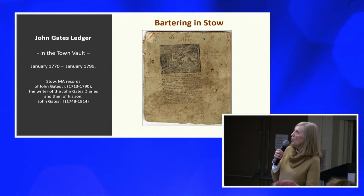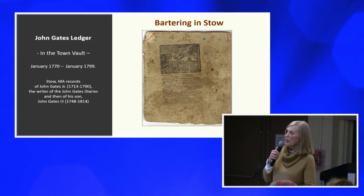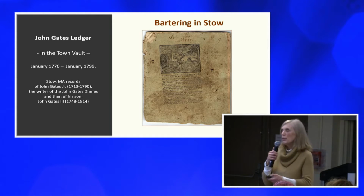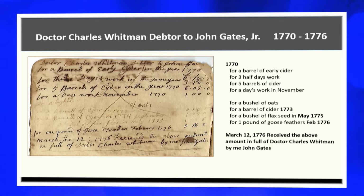It's totally fascinating. We are very fortunate that we have the John Gates Ledger. And in it, he has page after page from members of everyone in town of who owes him. We picked two examples. Here's Dr. Charles Whitman. He is the debtor to John Gates Jr. He has gotten cider from him, half day's work, more cider, more work, a bushel of oats, cider, a bushel of flaxseed, a pound of goose feathers. And this went on for 6 years until they, what they called, reckoned, and they were even. And when you know that it's been solved, they put the X across it.